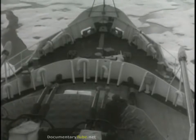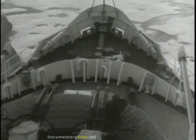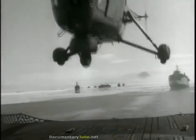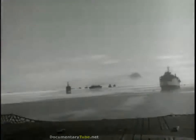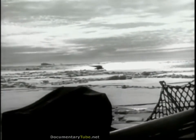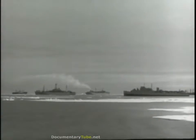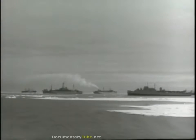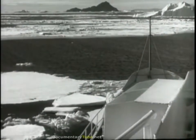Pressing down with their heavy-jawed bows, the icebreakers battered at the tremendous ice floes 4 and 5 feet thick, hacking, crushing, grinding away. The icebreakers smashed a trail for the convoy to follow. Helicopters soared aloft on reconnaissance, scouting far ahead for signs of open water. Slowly, day by day, mile by mile, the ships crept forward, until on July 9th, the fleet finally steamed into North Star Bay at Thule.